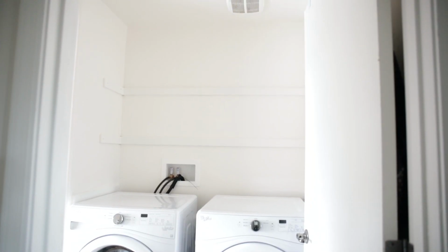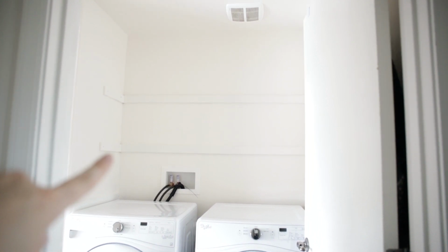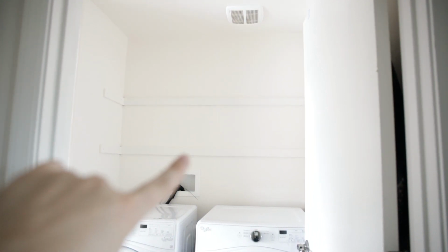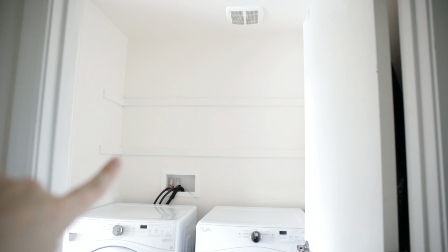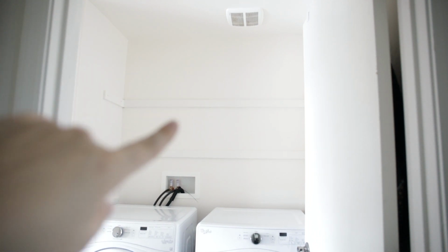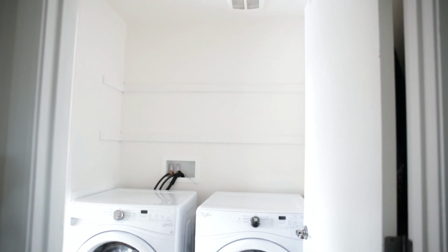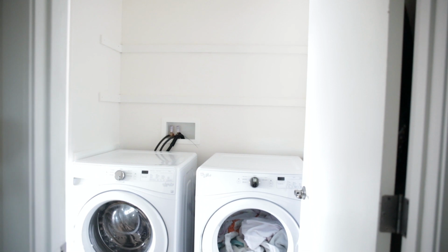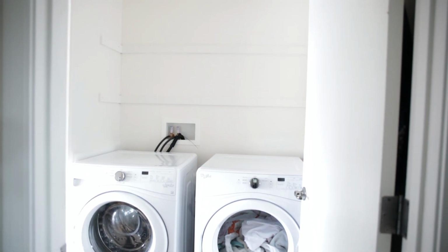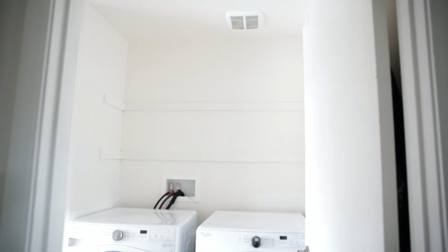First, I'm going to show you the improvements that I made. I started by taking out that random shelf installed by the builder, and then I took these white MDF boards and I screwed them into the studs, and I placed them where I wanted to put my shelves. So they will kind of be the landing or resting spot for the shelves that I made. There's one right above the washer and dryer for the counter, and then there's the 2 other ones above them for the 2 shelves that will be installed in just a minute.